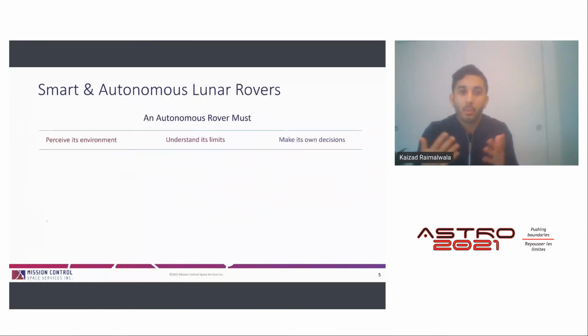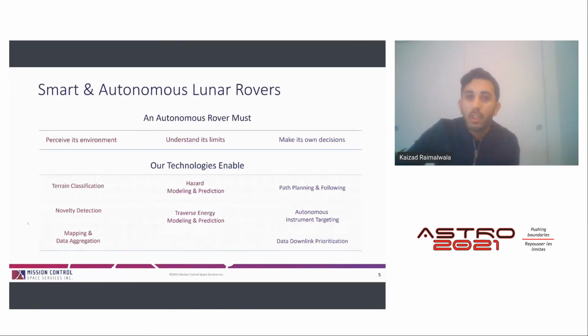So how do we get there? If we agree on automating certain tasks that a rover can do more independently, and allowing operators to focus on more critical and strategic tasks, an autonomous lunar rover must be able to perceive its environment, understand how it interacts with that environment, and then make intelligent decisions based on commands from operators on Earth. So the technologies that we're developing to enable this range from classifying surface features on the surface of the moon, building a map of the rover surroundings, intelligently modeling hazards, as well as its ability to do traverses safely and efficiently, and then making its own decisions such as path planning and following, and autonomously targeting its instruments to collect data of specific features.